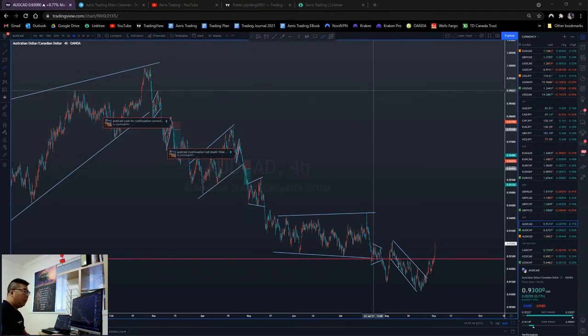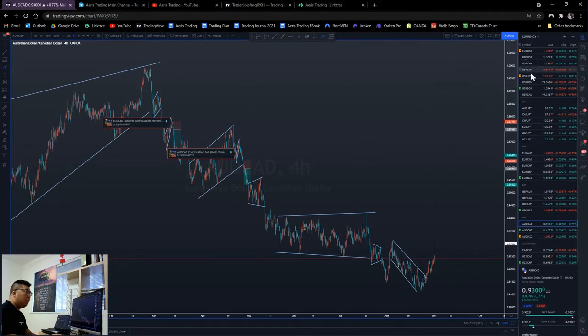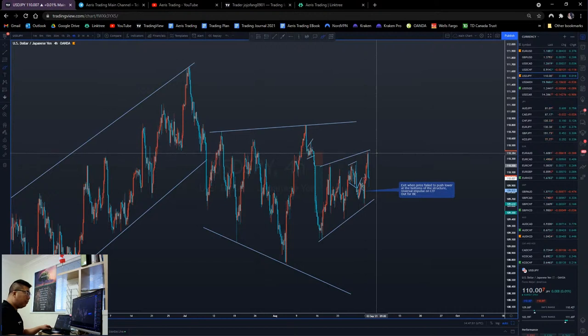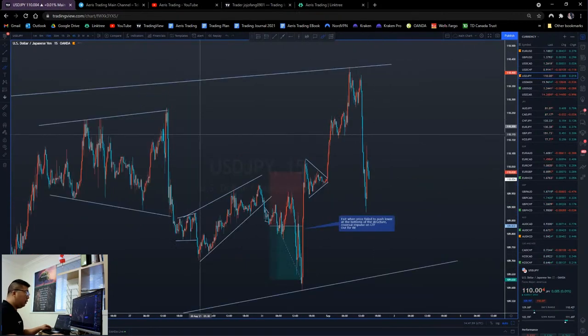So I think that's it, guys. Any other ones that I missed? Dollar yen we talked about, right? Potentially looking at this structure. And I mentioned this in the beginning, I want to see price actually break out of this and continue now, because I did take a loss here.